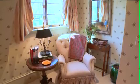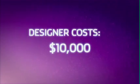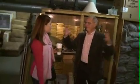Tony's designer guest bedroom, including luxurious bedding, that antique iron headboard, and plenty of vintage and antique items already belonging to the homeowner, is estimated at around $10,000. Our Bring It Home version came in at well under $2,000. We've done the searching so that you don't have to.